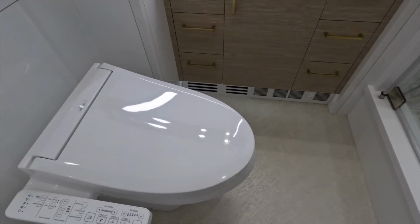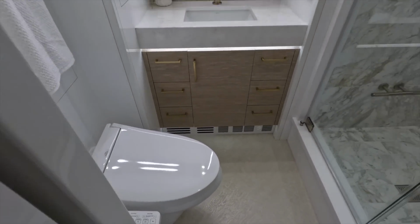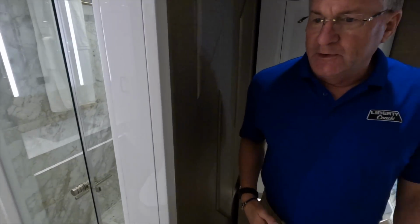Now, the bidet toilets are becoming much more popular as well. Yeah, we're getting more and more requests for those. So we have the ability to put them in. It's an option for people if they want to do it, for sure. It can be added on after the fact because we can get the power to it and the water is right behind it, so we can make that work real well.